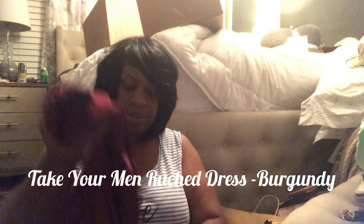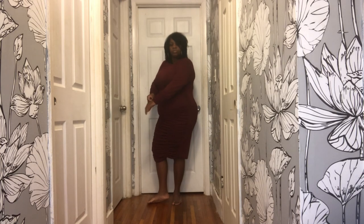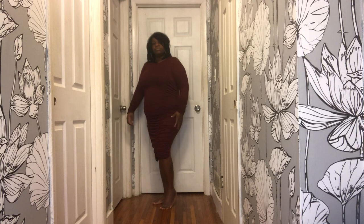Okay, this is another dress. This dress is a ruche dress, and this dress is not as thick as those. And all this stuff is from Fashion Nova. But still, the stuff I showed you from like the cruise and from when we went to Florida. But this is a ruche dress, and this one is very thin.